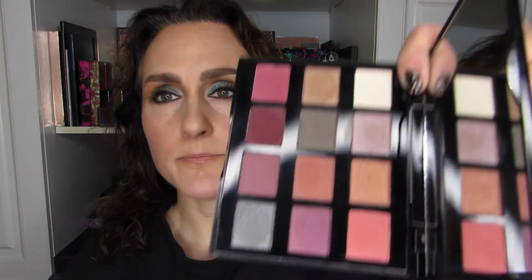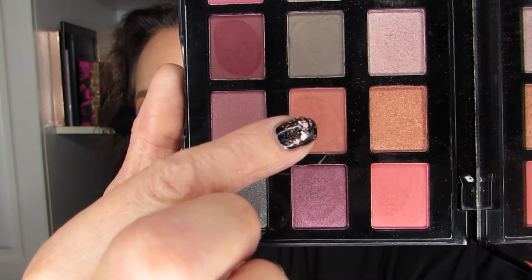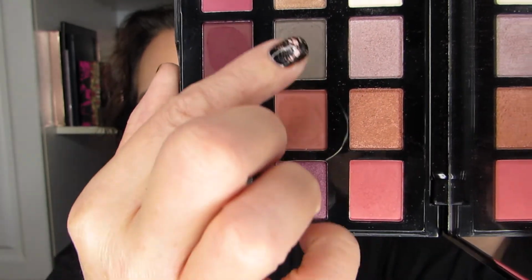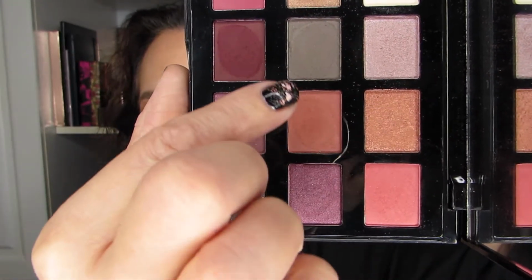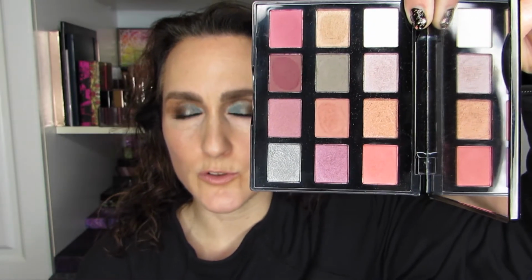Next up, I'm going to show you two palettes. They are from the Machinist collection from NYX, and the reason I show them together is because I tend to use them together. So this is the Ignite palette. And this one doesn't have so many oranges, but it's this green and orange right here. Well, actually, this trio, maybe even this quad, just makes me think of fall.